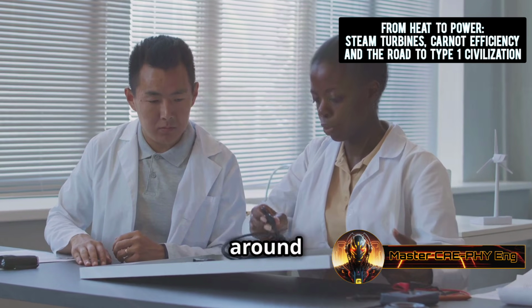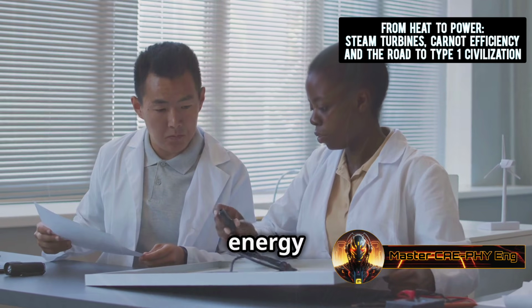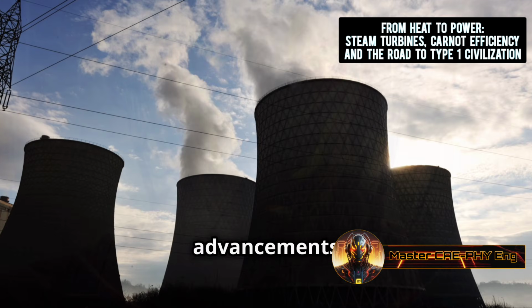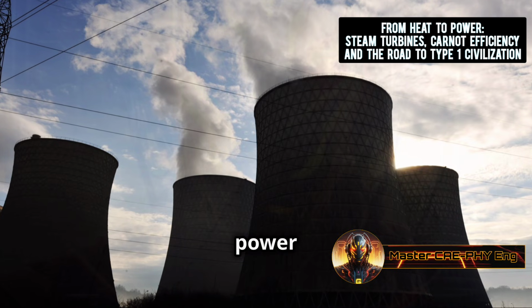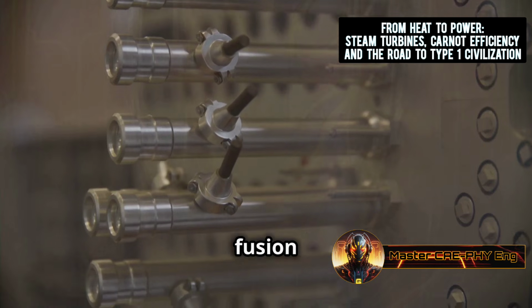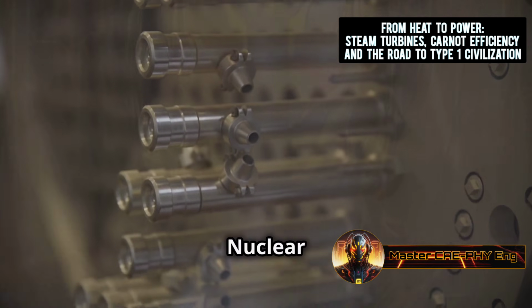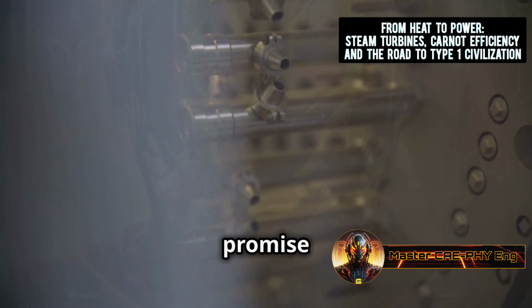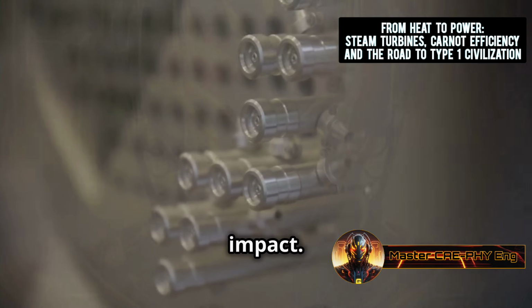Engineers and scientists around the world are tirelessly working on breakthroughs that could revolutionize our energy landscape. From advancements in solar thermal and geothermal energy, which harness the power of the sun and the Earth's heat respectively, to the realization of nuclear fusion power, the possibilities are vast. Nuclear fusion, in particular, holds the promise of providing nearly limitless energy with minimal environmental impact.